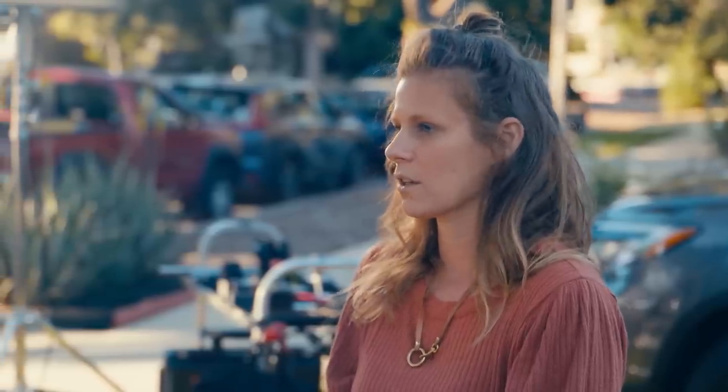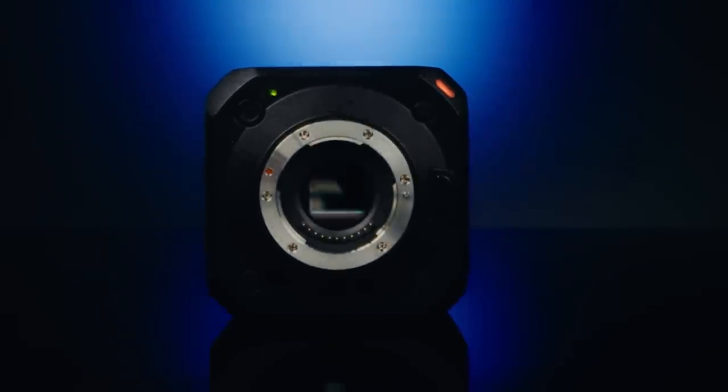So with all cameras, you have drawbacks on one side or the other. You can either have a camera whose image quality is amazing, but the ergonomics are not. Or on the other side of that, you have a camera that might be sort of built for ergonomics, but the image quality is lacking. So to have something that takes both of those things and puts it all into one little box is helpful.